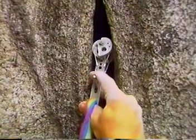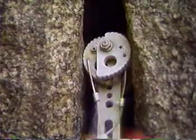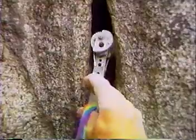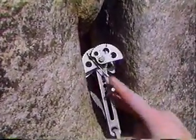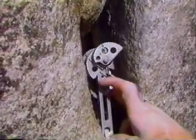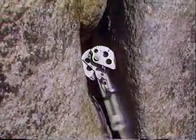The ideal friend placement is in a perfectly parallel-sided crack, where the lobes are at mid-range. To remove the friend, simply depress the trigger and lift it on out. If the crack is too big, the lobes tip out, and that ain't no friend at all. Sometimes moving the friend as little as an inch can find that perfect placement.